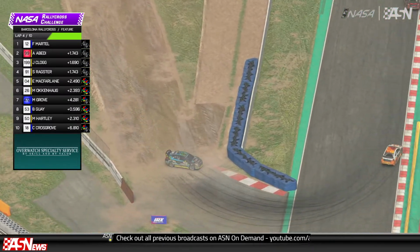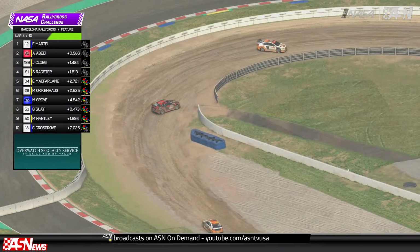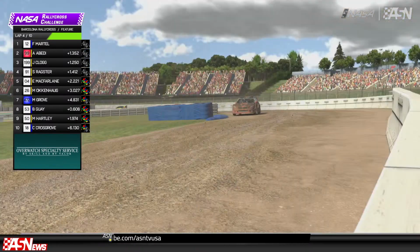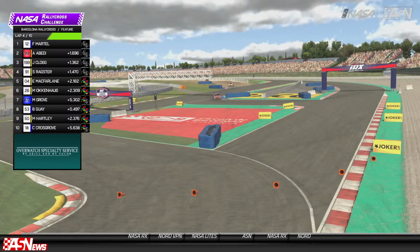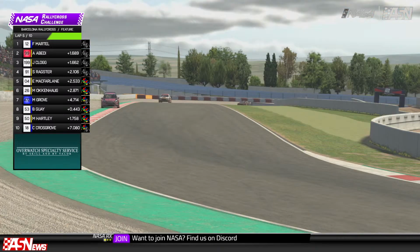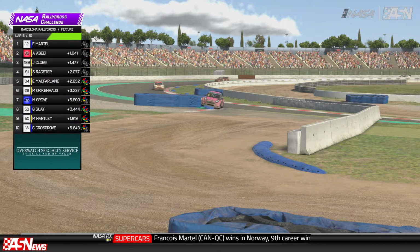But either way, Martel still leads ahead of Abetti, ahead of Clog, ahead of Ragster. Those cars have not taken any jokers. Remember, 2 jokers in the feature in NASA Rallycross. McFarland has taken both of them. So has Magnus. Grove has 1 left. Grove has gotten by Benjamin Gay, but Gay has taken both of his jokers in the 53. Hartley has taken both of his jokers in the 50 as well, and Crosgrove will get a penalty from the sim. Unfortunately, he's pretty doomed to the 10th spot in the 18.